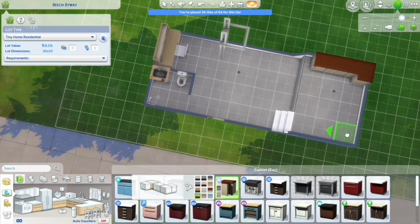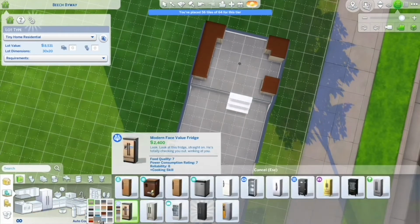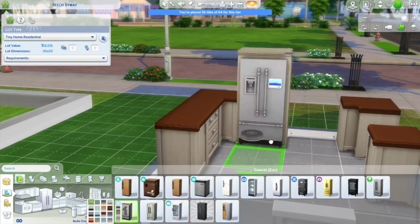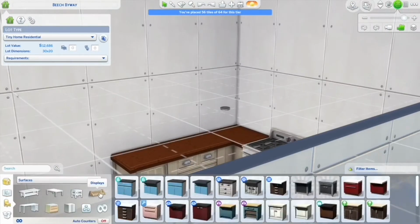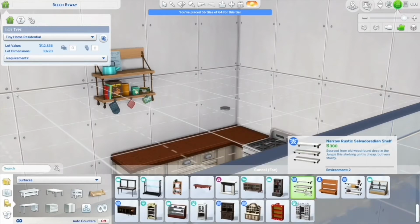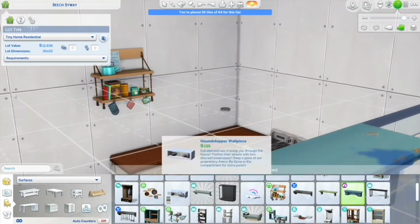Underneath the loft, I put the bathroom, and in the little space next to the bathroom, I put a little office area. I wasn't sure what to do with that little cubby space. I was going to make it into a little living room area, but then I felt the living room should go in the main area, so I put a little office.